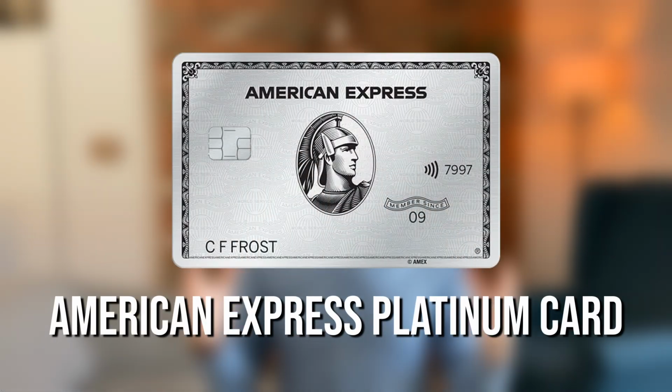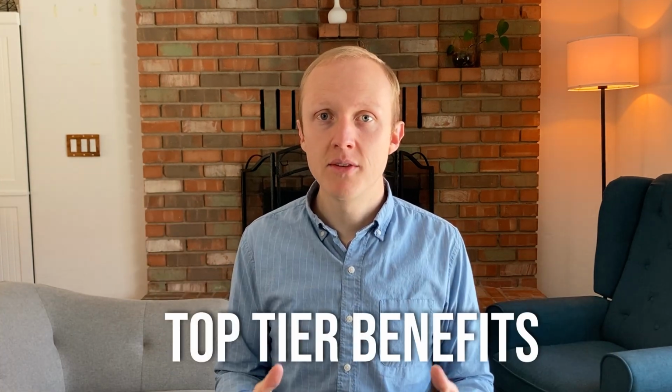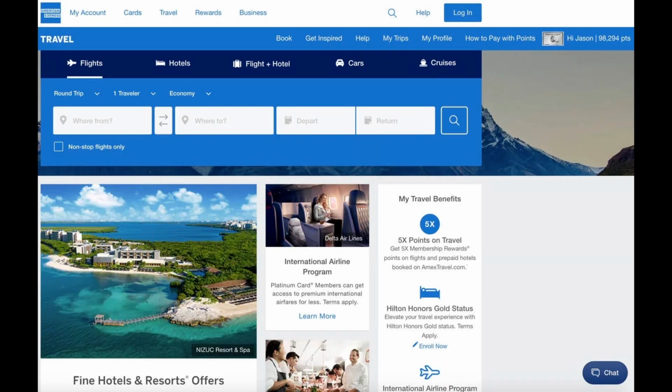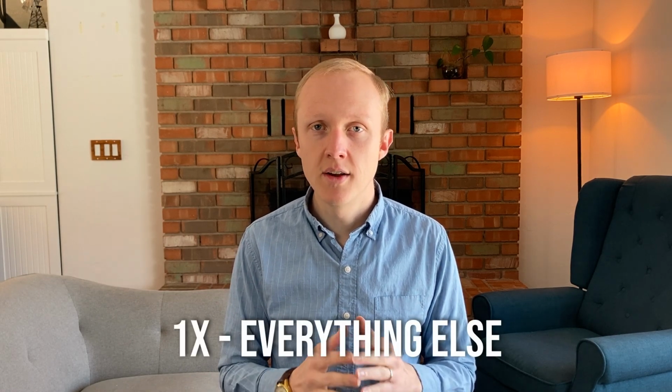Next up on our list is the American Express Platinum Card. Arguably the king of all travel cards, it's highly tailored to benefit frequent travelers. This card comes with top tier benefits, a lot of credits, and a high annual fee. So let's get into the benefits of this card. The earnings categories are 5 points per dollar on flights booked direct with airlines or through Amex Travel, 5x points on hotels booked through Amex Travel, and 1x on everything else.